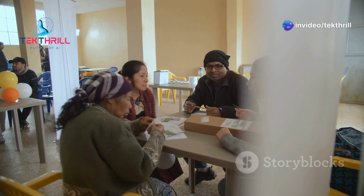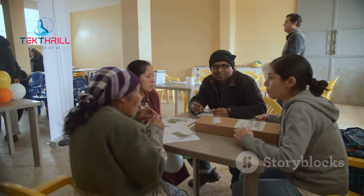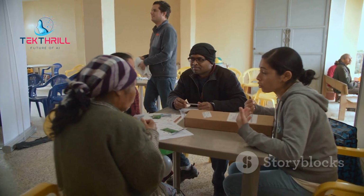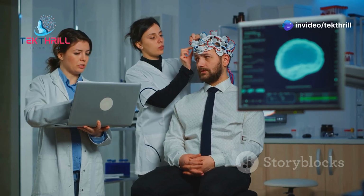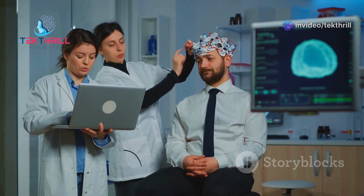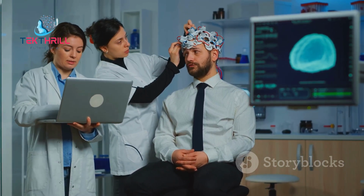Imagine a group of people wearing EEG caps while solving a puzzle together. This setup allows scientists to observe how their brainwaves sync up as they collaborate and work towards a common goal. Scientists can see their brainwaves syncing up as they collaborate. This synchronization can tell us a lot about how people connect and interact on a neurological level.